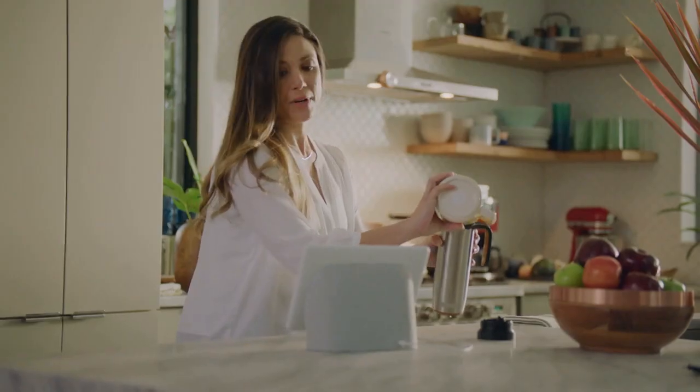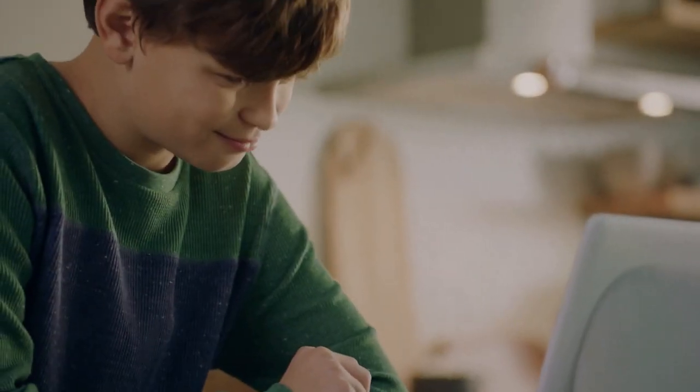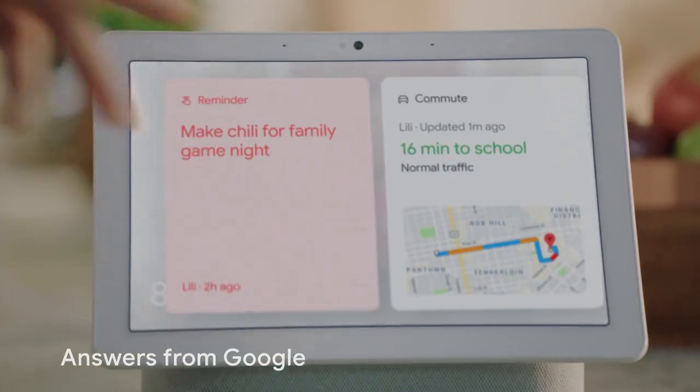Hey Google, leave a video message for Alex. Hey sweetie, I left your guitar underneath the coat rack for you. Have a great day, love you. Come on, hurry.